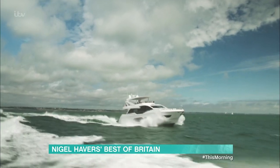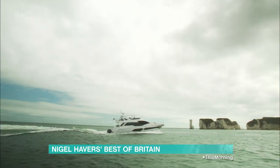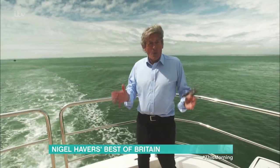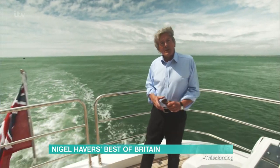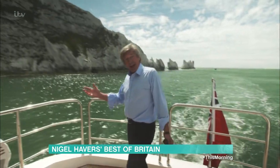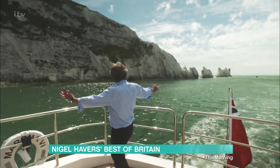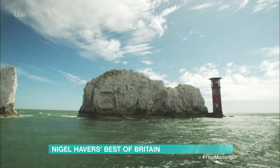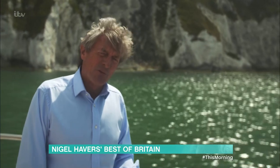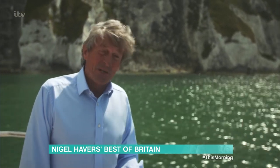Now, of course, when you have your own yacht, you're not limited for choice of where to go for lunch. So while we're on this beautiful boat, we thought we'd nip over to the Isle of Wight. It's only an hour from Poole, and here we are. Right, it's just what you do when you have a £3 million super yacht. You nip anywhere.